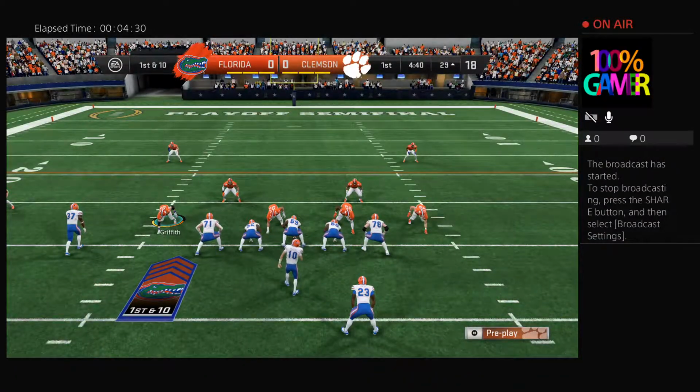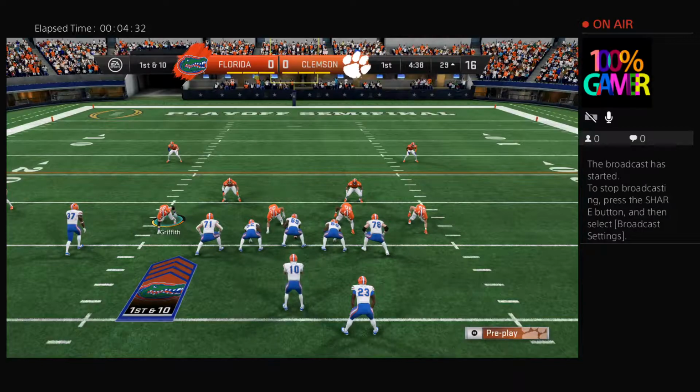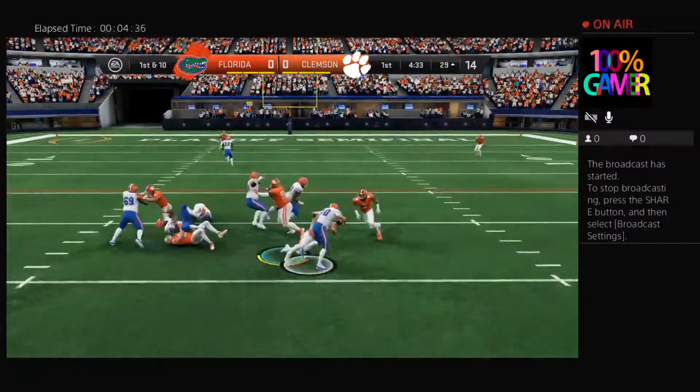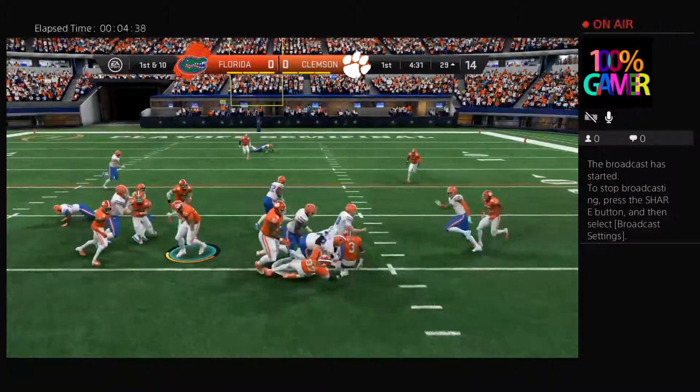That was a nicely run slant route, and what the receiver's trying to do is make the defender think he's going upfield for a deeper route, and then breaks it off. And he fumbled it. It's on the ground.